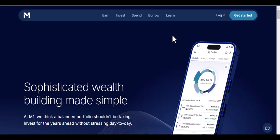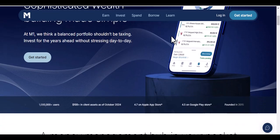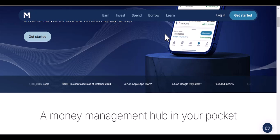Today, we're diving deep into one of those platforms, M1 Finance, and specifically, we're asking the question that doesn't get enough airtime: what are the disadvantages? See, it's easy to get swept up in the promises of automated investing, fractional shares, and commission-free trading. But what about the fine print? What about the potential pitfalls that aren't plastered on the homepage? That's exactly what we're going to unpack.